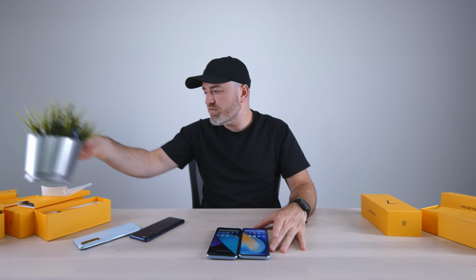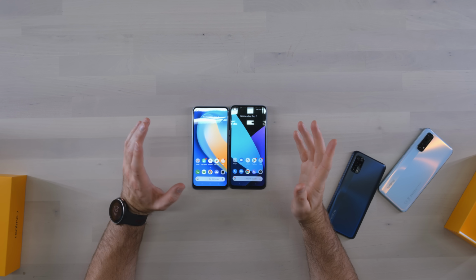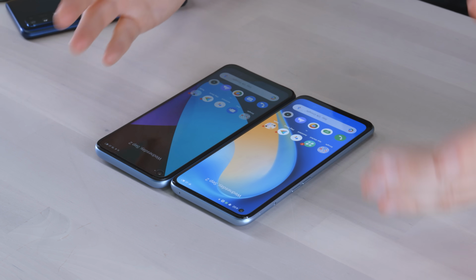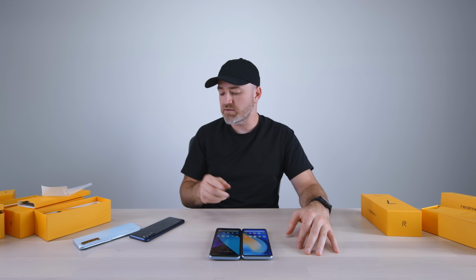So there you have it. It is the brand new Realme 7 versus Realme 7 Pro. Let me know down in the comment section if it was your money. Presumably you know the retail price of either of these units now that you're watching this video and the event has taken place at that moment. Let me know down in the comments which one you think is the better value or the better buy now that you've seen them compared.